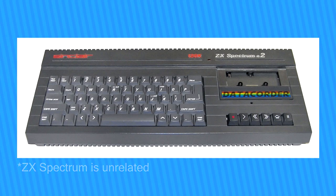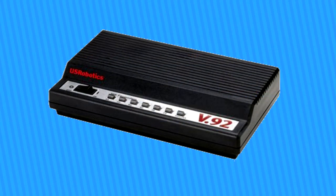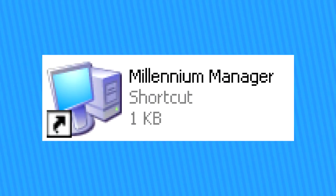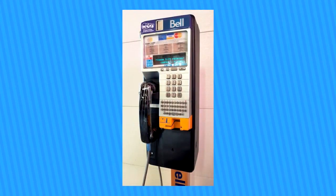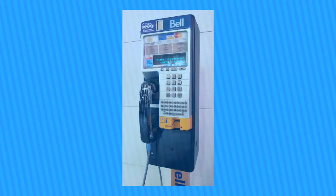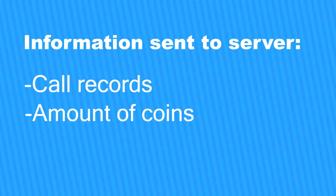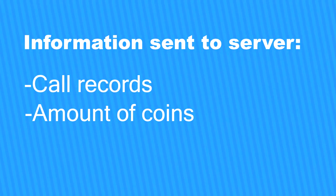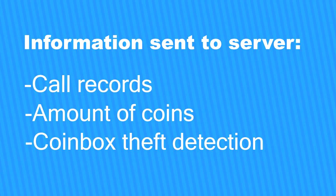Wow, all this talk about computers and phone lines reminds me of past networking methods. Well, what if I told you that every Millennium connects to a server known as the Millennium Manager? I'm not sure how this connection is made, whether through the analog phone line similar to modems or another dedicated line, but what I can tell you is that all sorts of information is being sent to the central server, including call records, the amount and denomination of coins inserted, and therefore know when the coin box is to be replaced, and even the status of the coin box to prevent theft.